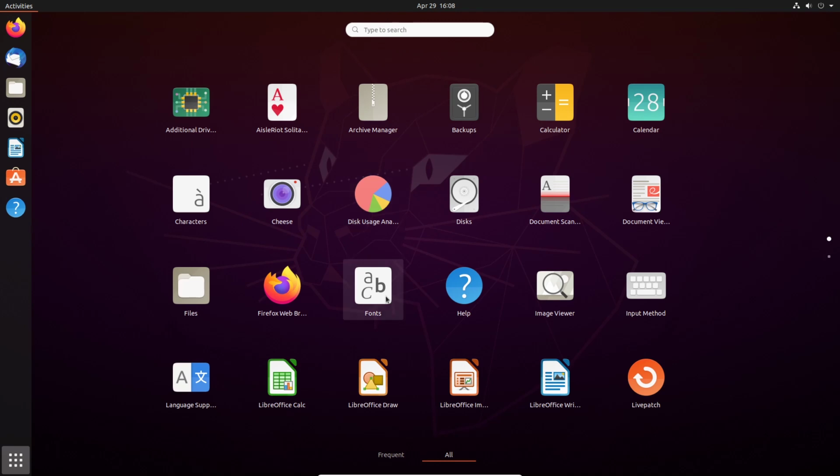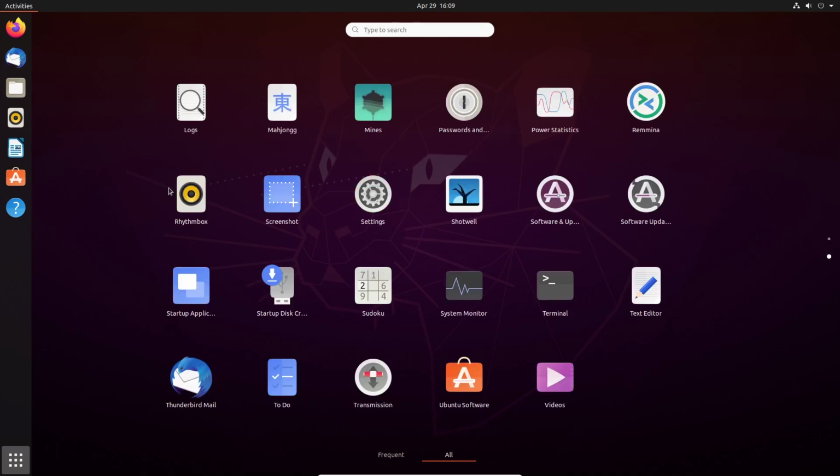The new icons, which are new from Ubuntu 18.04, not new if you are coming from Ubuntu 19.10 and 19.04, are pretty nice. I do like them. They look a lot better, a little bit more rounded than Ubuntu 18.04, and also a little bit more uniform across the board in terms of the colors that are used.